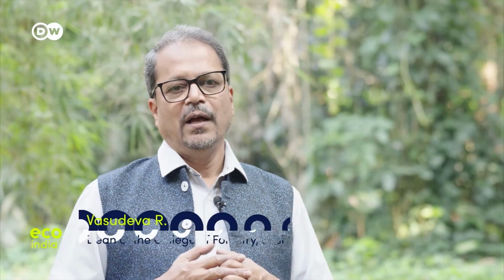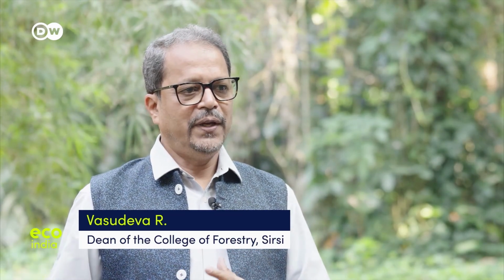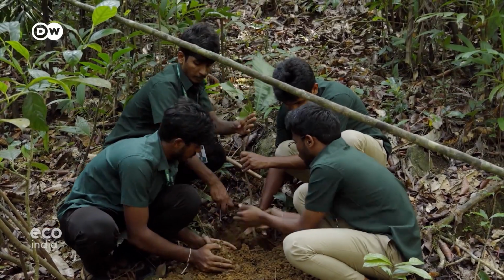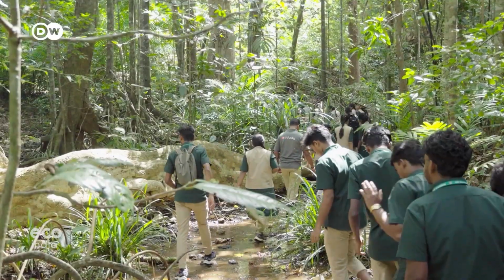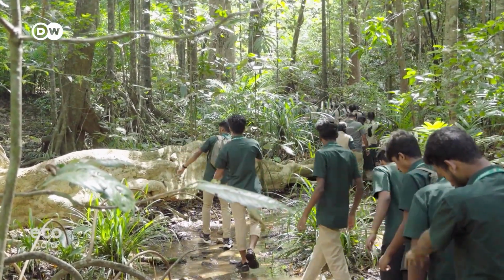We got it to the nursery, we grew them. Once they attain about 2-3 feet height, we went back and planted it. So that today I am very happy that there are more than 2,000 trees of it that are growing, and then they are self-replanting. But reforestation alone is not enough, say the forestry scientists. They want to see greater legal protection for the forest area.